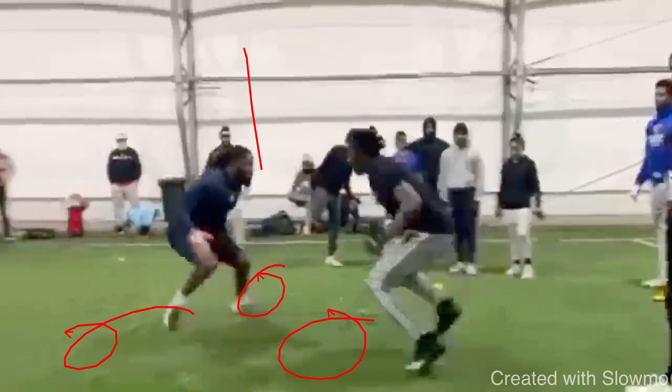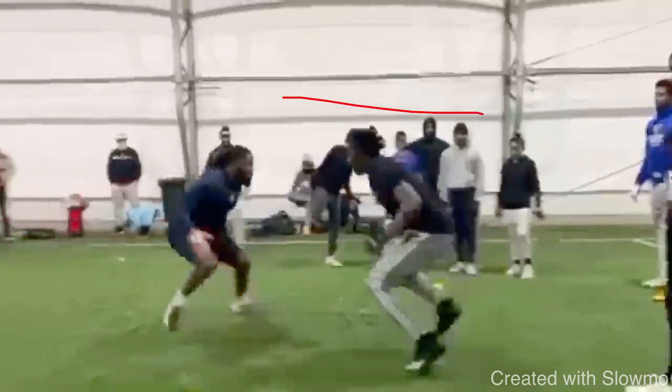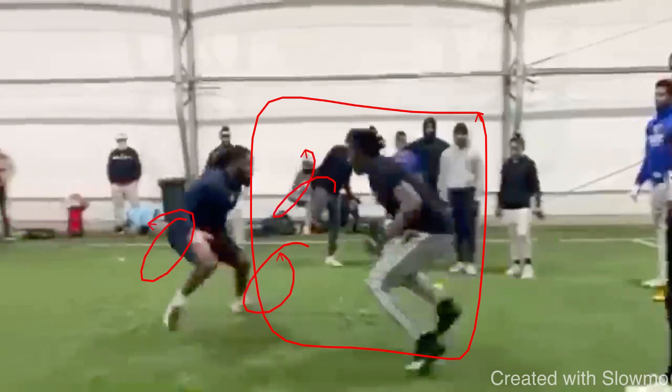It's not about who can do the most moves. It's about who can be efficient, who can get off a press, who can keep the timing with the quarterback, and having the IQ and the knowledge to know when to work this stuff, right? When you work this slide release and you're working moves off of this, you're probably not the first read.